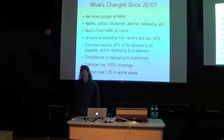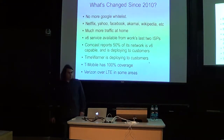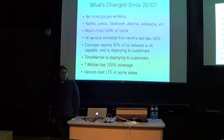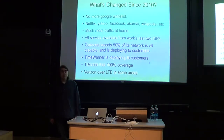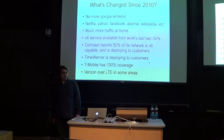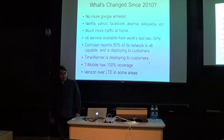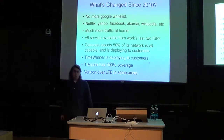So in 2010, I gave a talk kind of like this downstairs. And a lot of things have changed since then, where things seem to be rolling along, and there is more adoption now than there was. In 2010, you had to be on a special magic whitelist that Google maintained to use Google over IPv6. These days, you just talk to them, and if you have v6, you'll use it. The same goes for Netflix, Yahoo, Facebook, Akamai, Wikipedia, and a lot more.